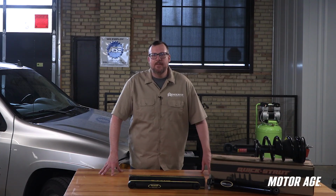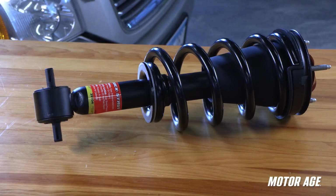But there are many benefits to replacing those fronts and rears at the same time, doing a four-corner job, especially when there's ADAS considerations involved. And even more importantly, when the vehicle is equipped with struts on all four corners. Remember, those springs control ride height and they settle over time.